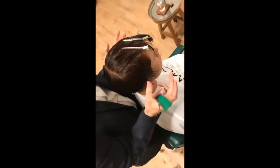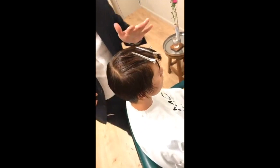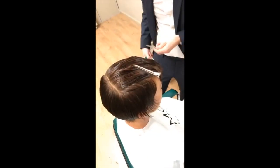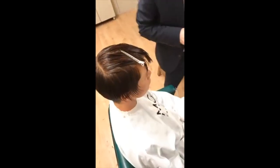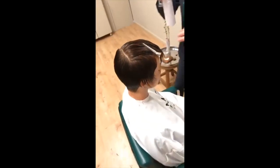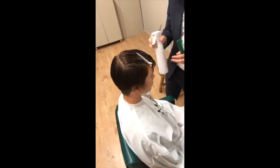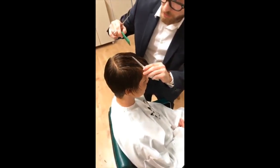What is going to happen is that these 2 triangles from the sides are going to lap over this shorter part, and you get a nice texture. This will not be connected to the sides, not to the back. This will be completely disconnected. I will start with my center section. I need to wet this down because you've got a little mark from the clip. And just being careful that I'm not combing into the other sections.